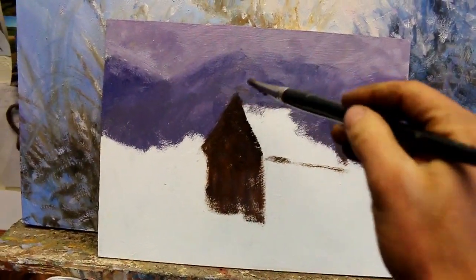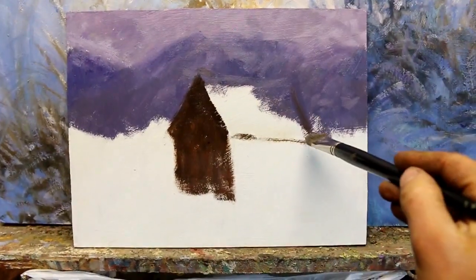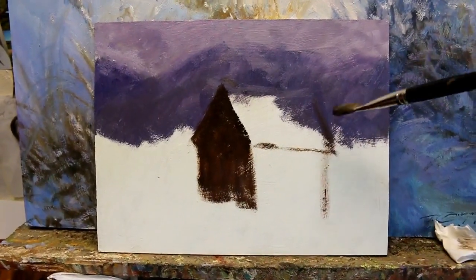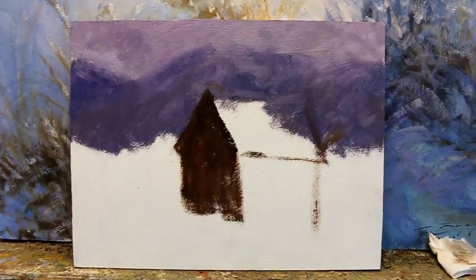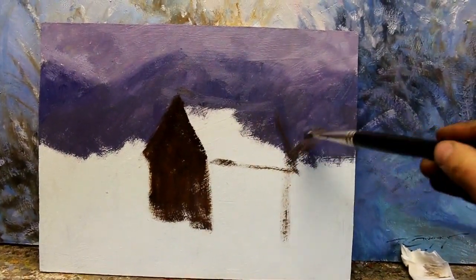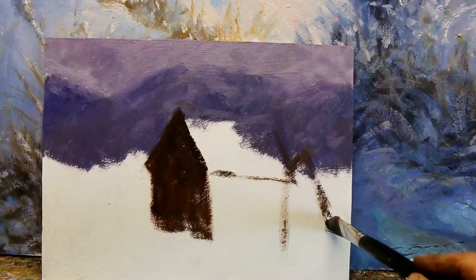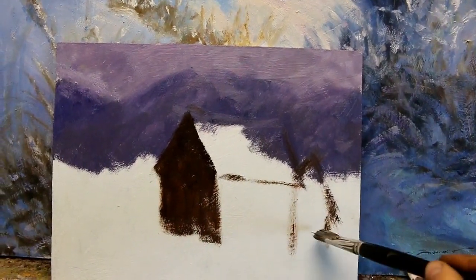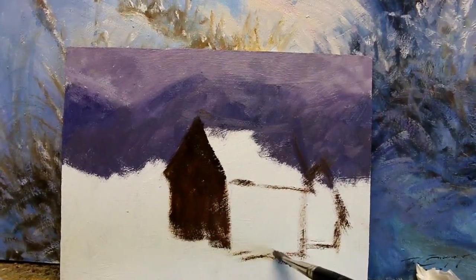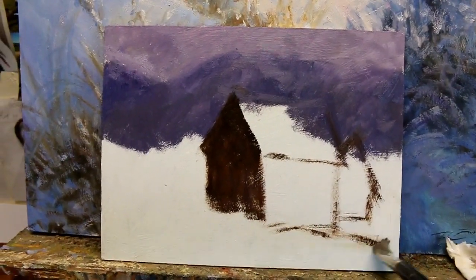I love the curved top of that. It just shows that it's old. It's been through some things. And where this other house is a very important element, I'm going to just barely indicate the edge of that. Let's see. Kind of play with the horizon down here.